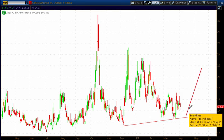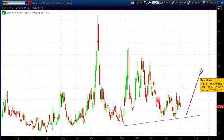I'm leaving this projected uptrend line for the VIX on my charts because I think what ultimately will happen is we'll start to see a spike in the VIX, which remember is inversely related. So if we see a spike in the VIX, we'll see a drop in the S&P. So we'll also have to see how the news plays out next week as they spin the jobless numbers around.